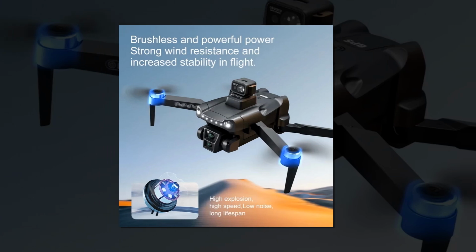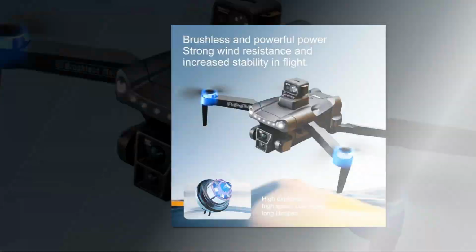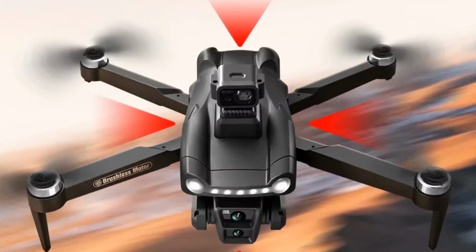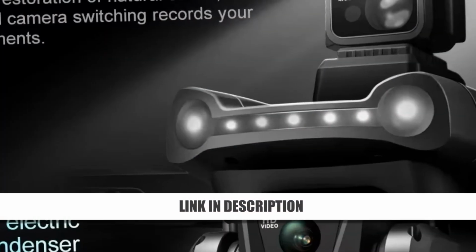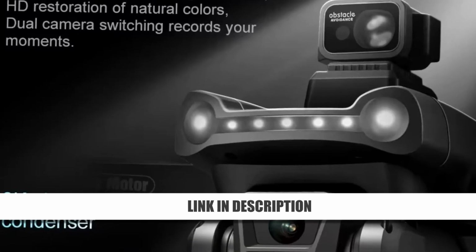The drone features Wi-Fi connectivity for real-time FPV streaming, allowing you to view your shots as you fly. With a 30-minute maximum flight time, you can explore and capture stunning views effortlessly. This advanced drone is an excellent choice for both hobbyists and professionals.